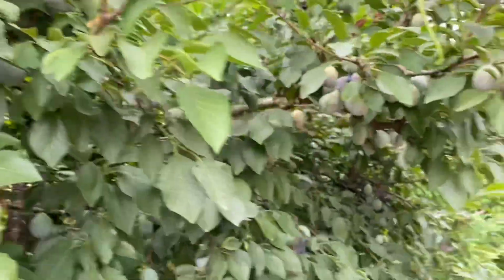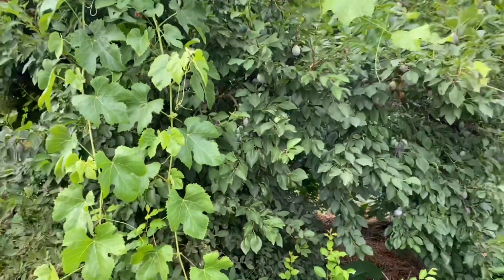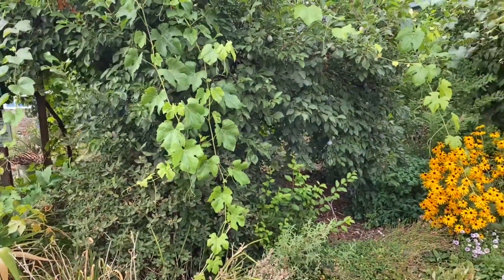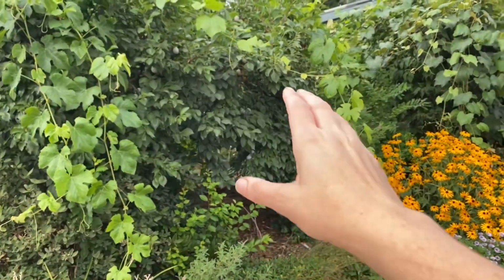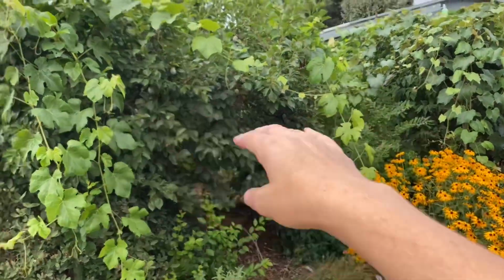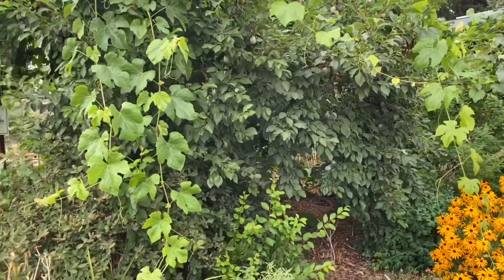This tree also always has some issues, but sets huge amounts of fruit. It is the keystone species here for this guild. It is the anchor for this guild. And right now you can see it is so laden with plums. Branches are bent very low, but normally it should be a little bit higher. It's just super loaded this year with plums, as every year.